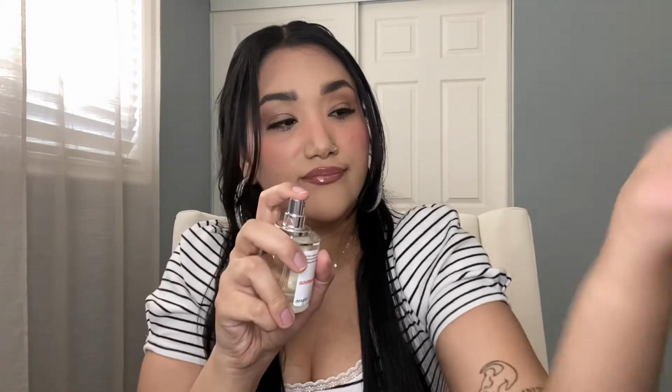Okay, so here is my tiny little sample of the Viktor & Rolf Flower Bomb perfume. Don't laugh, I got this with my Sephora points or something. Okay, and here is the Dossier brand perfume right here. This is the Gourmand White Flowers. And this one, you gotta twist it off. And I'm gonna put some over here on this. Here's the Flower Bomb.